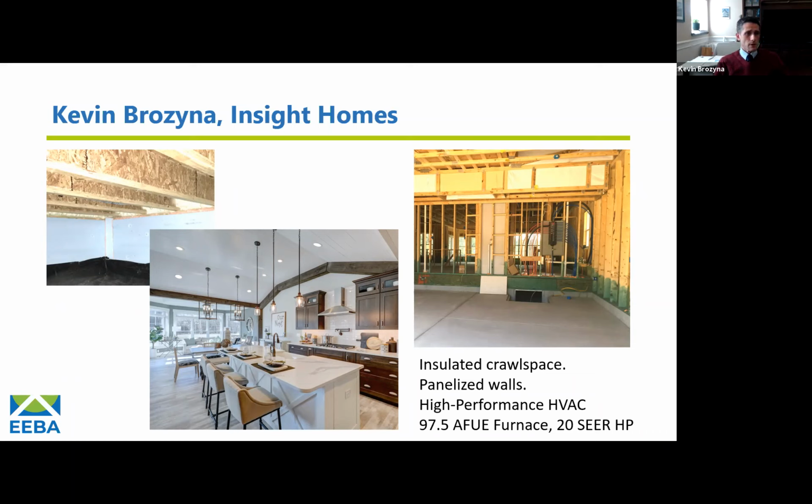We see really a huge benefit to getting the air sealing dialed in well. You see the spray foam in the band joists, and then we also do an air sealing package after drywall on the lid of the home.